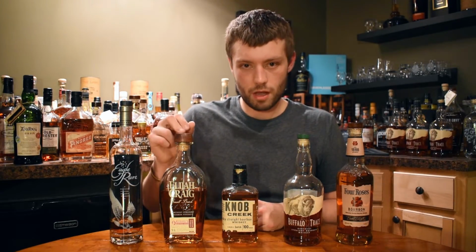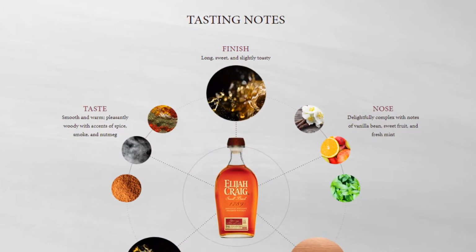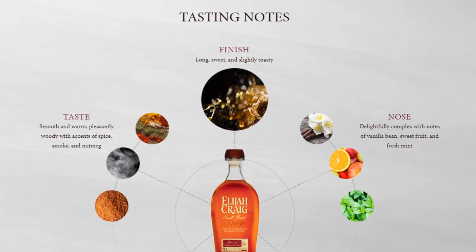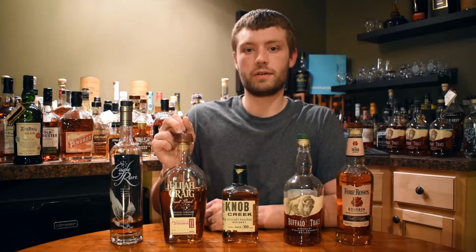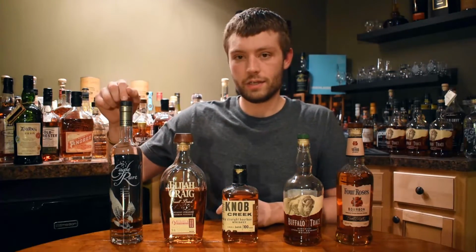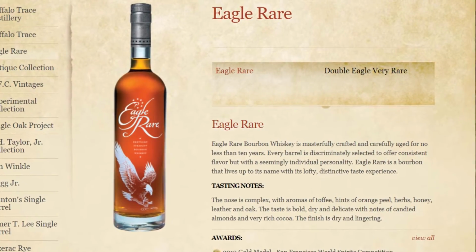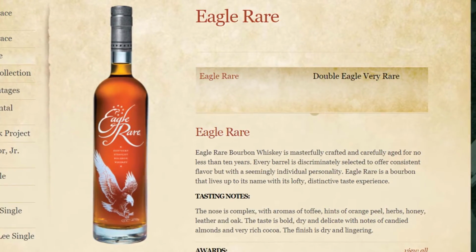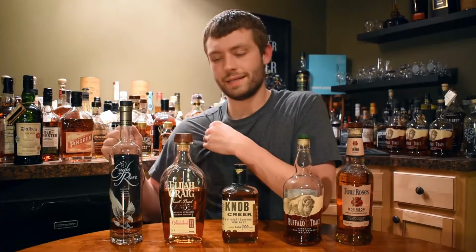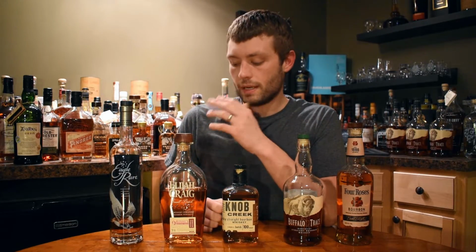Elijah Craig Small Batch, just kind of a staple. Heaven Hill product, staple in budget bourbons, and definitely glad I included it in round 3 because this needed to come to the finals. And then my personal favorite going into the final round, Eagle Rare. Buffalo Trace product, 10-year age statement on this, and I got this for $29, I think it was, $30. So it hits the nail right on the head for a $30 bourbon.